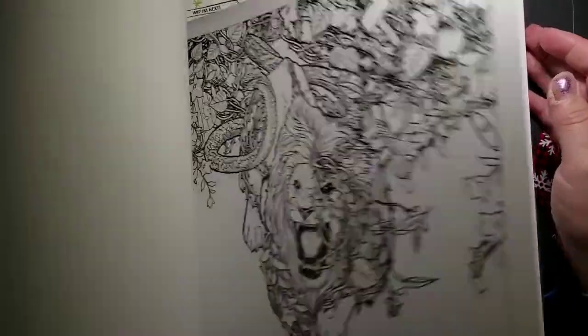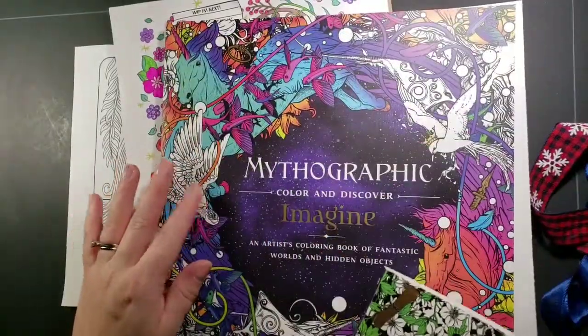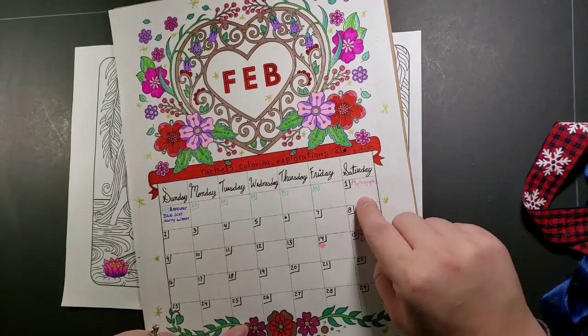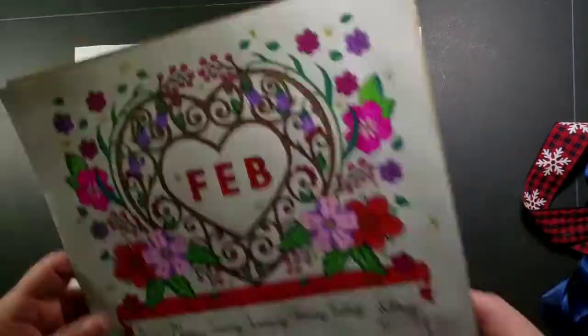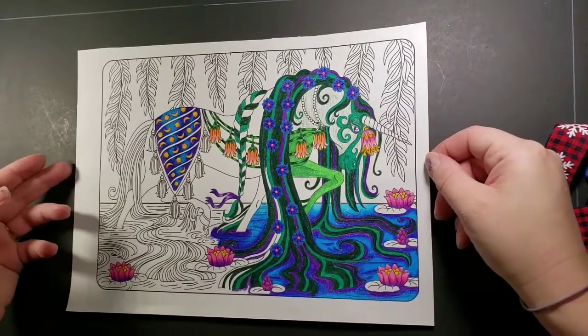I just worked around that, but you could see that that one's a little bit clearer, and from what I can see for the next one, it's even more so. I'm really anxious to get my hands on that book. So we'll see if that happens. But anyway, we're gonna color Mythographic, and I think we'll probably just work on my work in progress, because as you guys know, I'm trying to finish some of those up this year, so that'd be nice to get to. This is where I am on this guy.